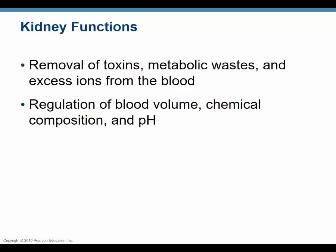So if you're dehydrated, the kidneys are going to produce less urine. If you're drinking a lot of fluid, like that big water bottle over there, you're going to produce more urine. So the kidneys are just critical to blood pressure control and volume and that chemical composition. When you talk about chemical composition, we're talking about all the different ions that make up the compounds that we take in our diet. And also looking at pH, acid-base.